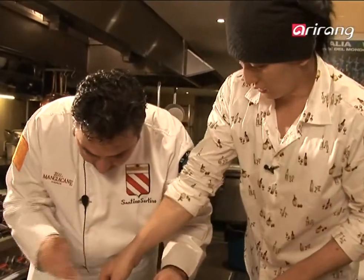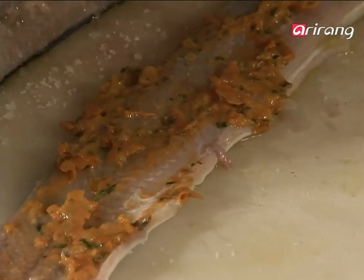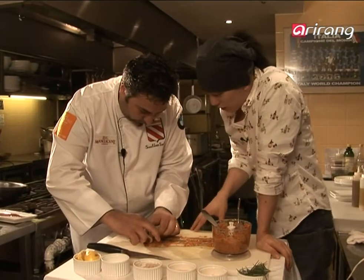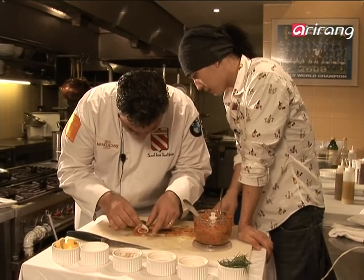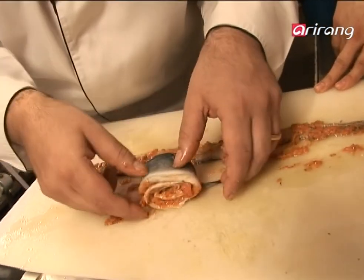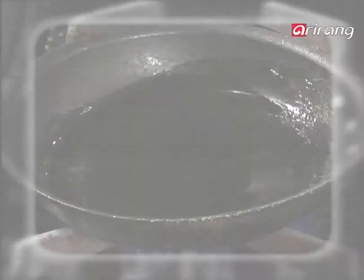just smear it in there. Yeah. Perfect. And you just want to smear that. Roll it up. You're rolling it up? I'm rolling it up. Make sure it's nice and tight. And then what you do is you just place it like that.